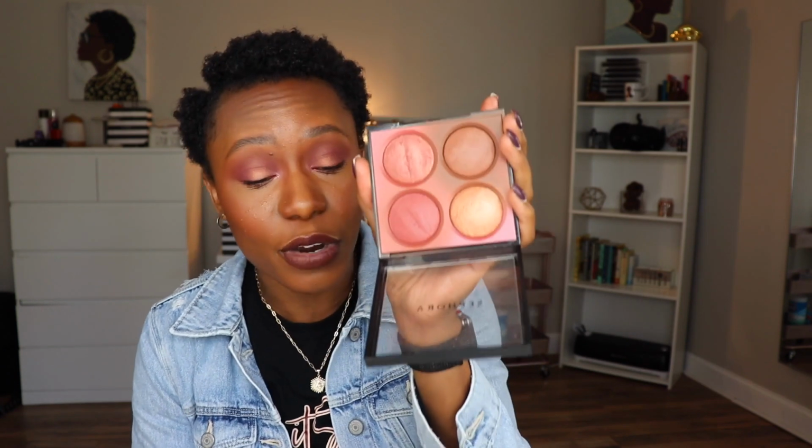And then I love these blushes and the highlight. Sephora Collection should definitely come out with a deeper version of this because it's popping. And that is all for our cheek palettes. Let's get into eyes. Okay.